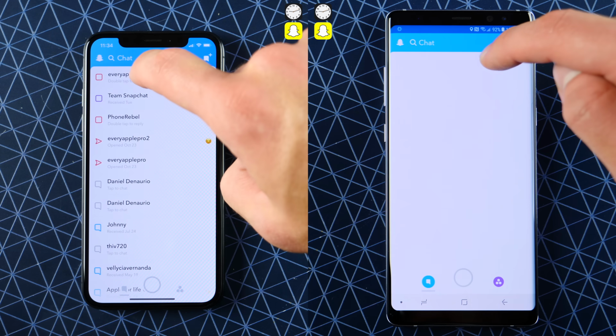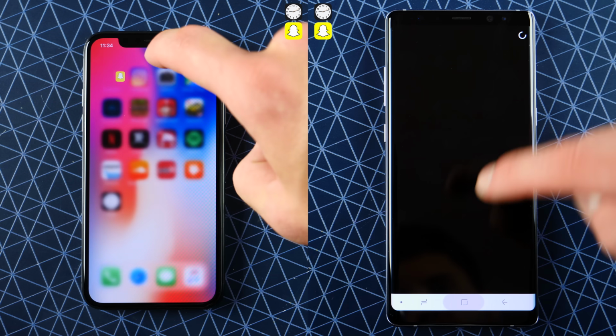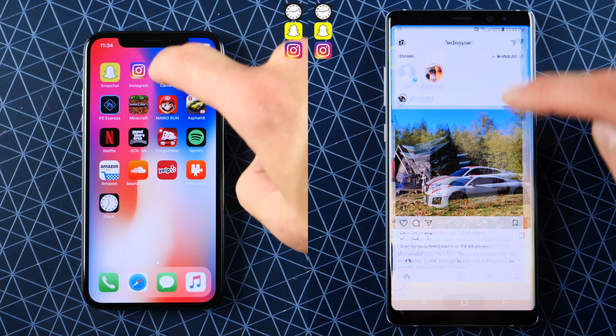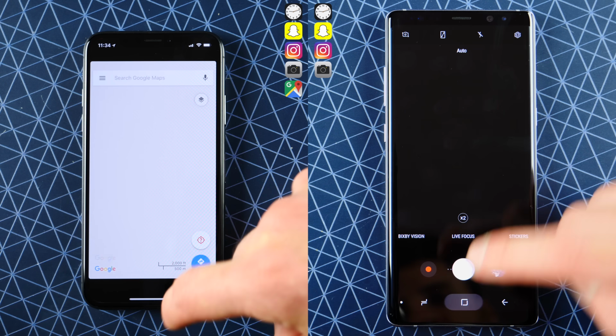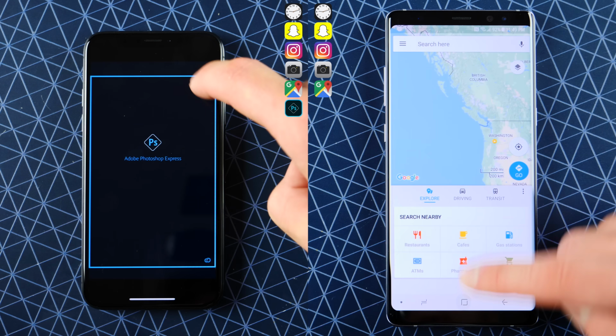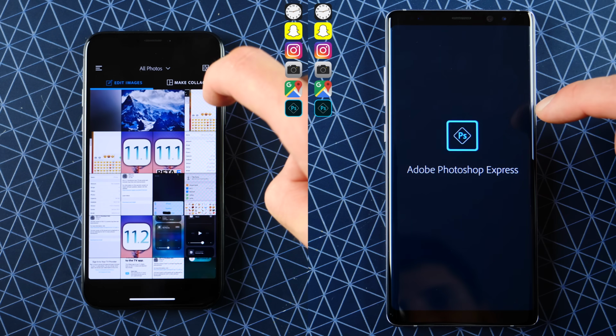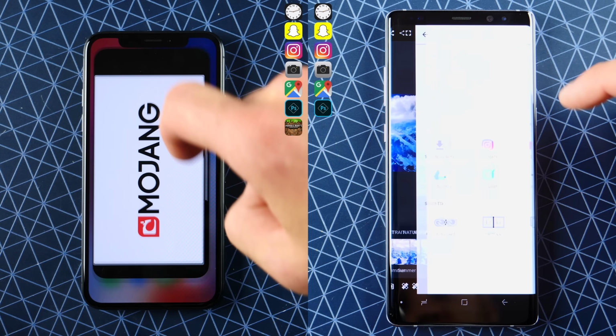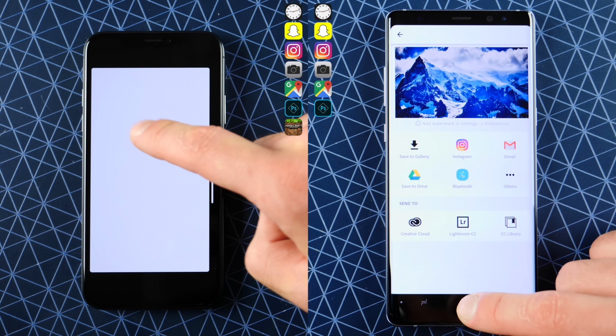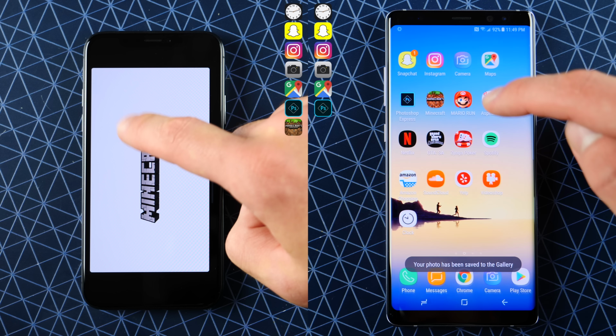Anyways, starting with Snapchat, we're just going to run quick Snapchat. Of course, everyone does that on a day-to-day basis, going in Instagram, checking some posts, taking a picture with your camera, which for some reason hesitated on the Note 8, and then jumping into Maps to get some quick directions, and then into Photoshop Express to edit an 8K image, which does take a little bit longer than an average picture you're going to take with your device.